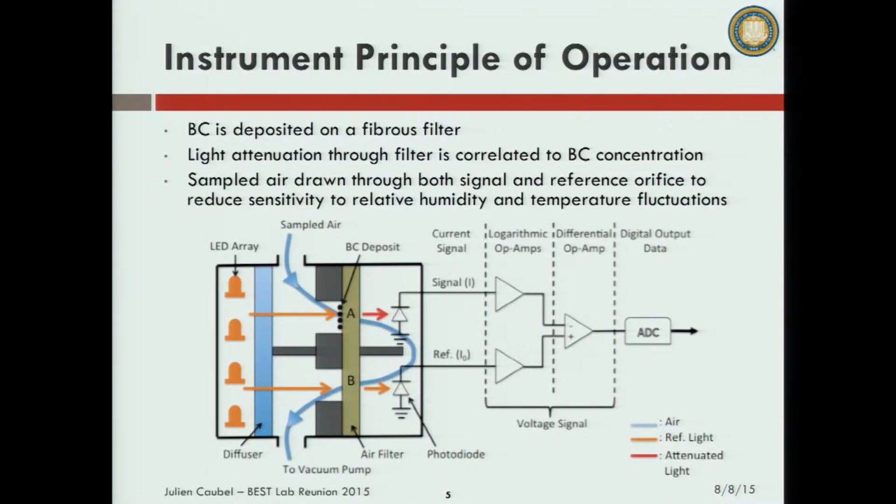The way our instrument works is the same as all particle photometers: you have a filter, and on one side you have essentially a light bulb, and on the other side you have a light detector. As you pass air through this filter, black particles, the black carbon, absorb some of the light passing through, so the light is attenuated. We can then relate that reduction in light reaching the detector to the amount of black carbon in the flow.